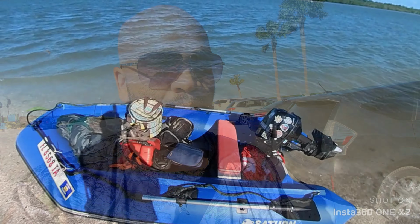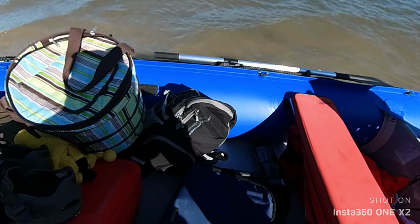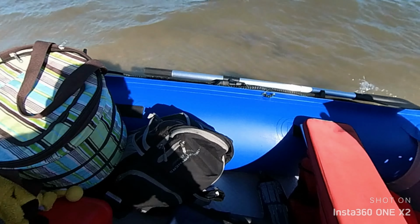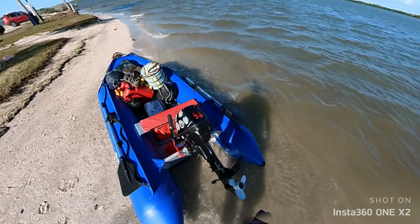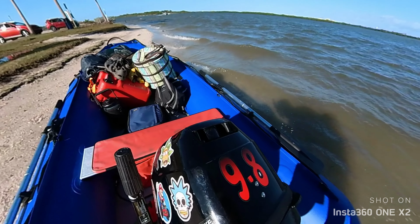Get in the water. Alrighty, I believe I am live at the moment with the 360 camera. As you guys will see, during post-production I can move the angle with the 360 camera. You guys can see a lot. Anyway, I got the boat ready. I'm gonna go ahead and pull the motor towards the water.